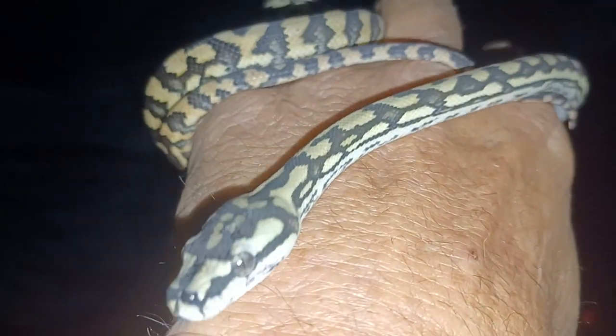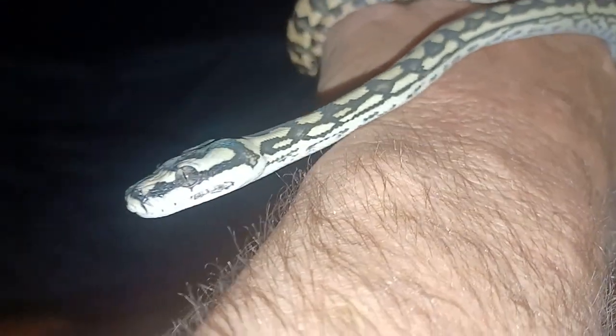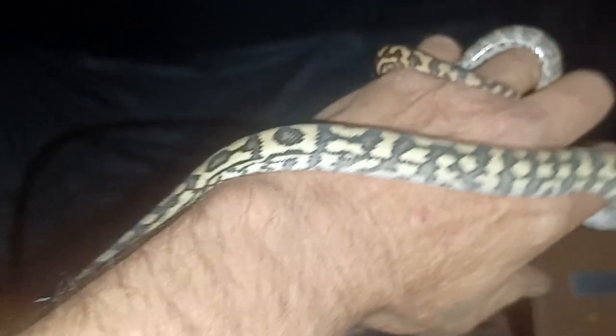Little tongue's going out, he's exploring, he's going, oh, what's all this going on around here? Let me have a bit of a look. It's night time. I'm wide awake. Let's go for a run up this fella's arm, see what's going on. Oh, where are you? There you are.